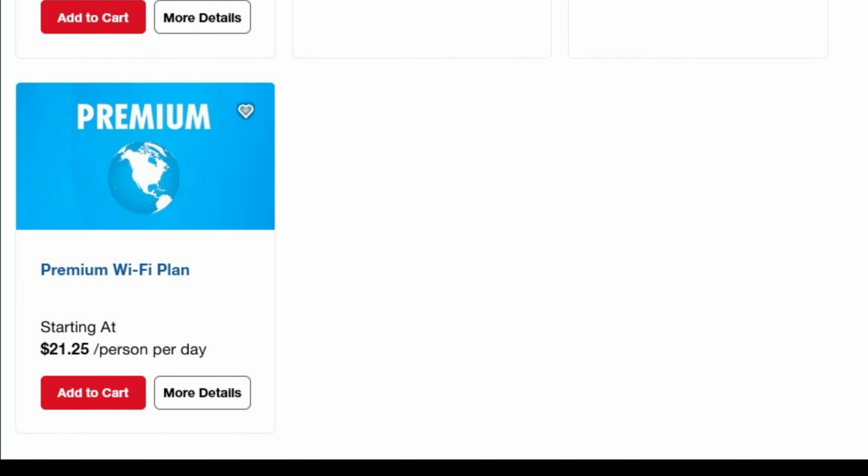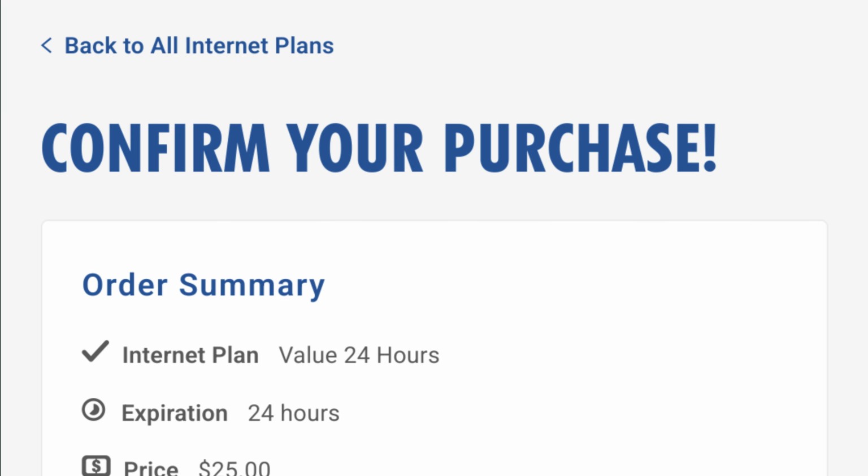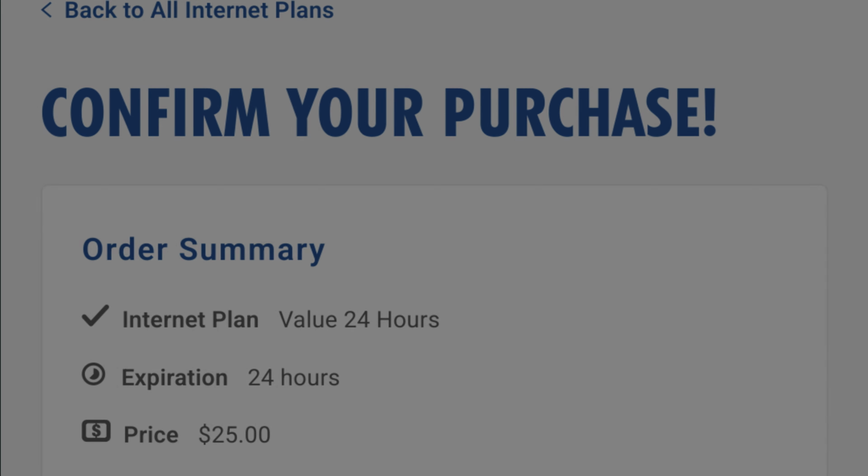Otherwise, one way to save money, if you do need internet, is to just buy only on the days you need, especially if your mobile phone plan has data coverage at the ports you'll be visiting.